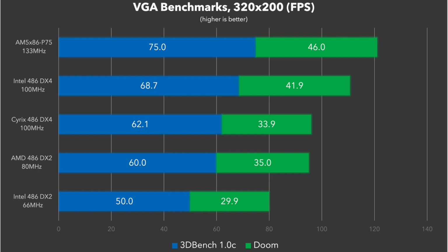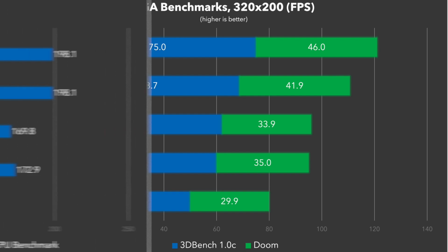And this is really all thanks to the 40 MHz frontside bus and the faster RAM, L2 cache and the faster VESA local bus that all comes with that. And despite there only being about a 14 MHz delta between it and the DX266, it really is significantly faster when it comes to gaming performance.